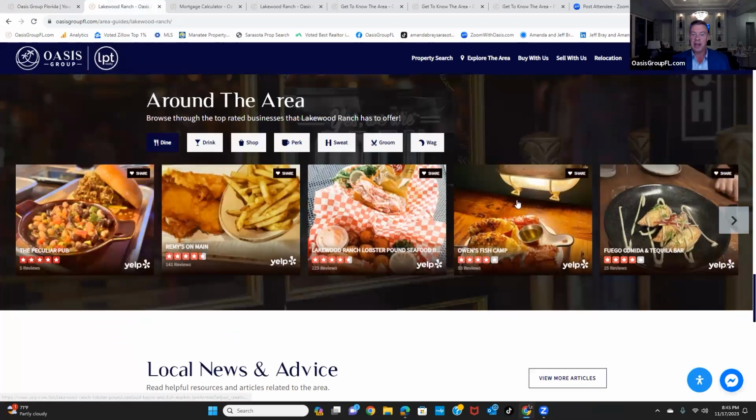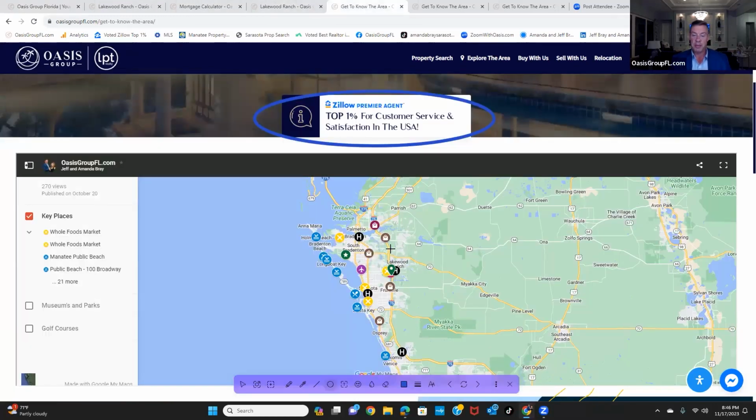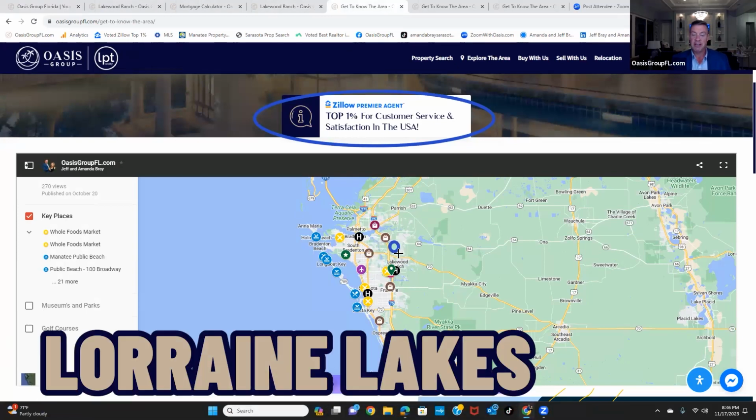Also on the website, we have Yelp reviews. We've got a mortgage calculator. We've got school systems in the area. And here is the actual map. And here is Lorraine Lakes.